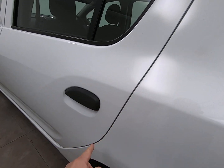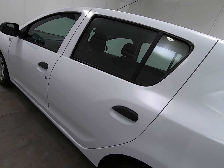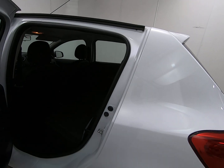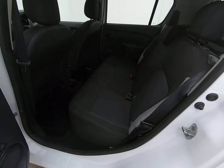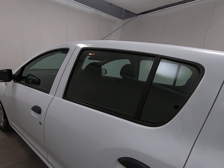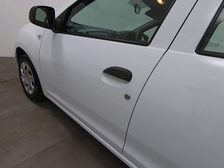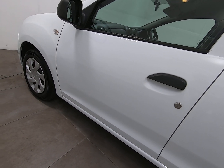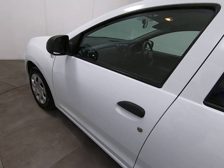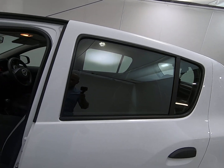Moving on to the door, exactly the same. There's no chips to the door edge, no marks underneath the handle. As I take a step back, really am struggling to see anything to point out on the door itself. As I said, seats in the rear really do look like they've hardly ever been sat in. Moving on to the passenger front door. Once again, really am struggling to see anything to point out at all. Get a close up to the door edge again, underneath the handle.